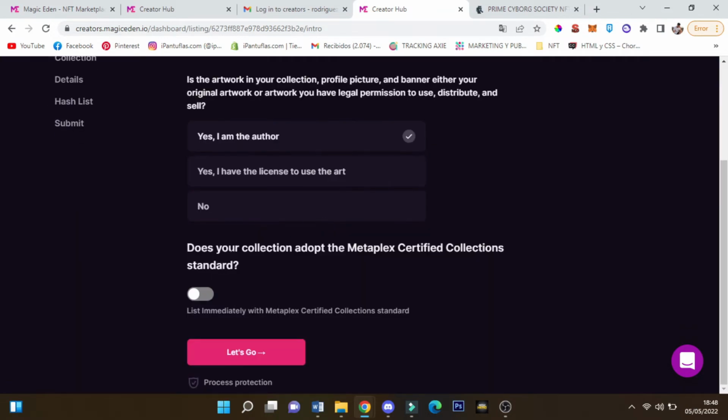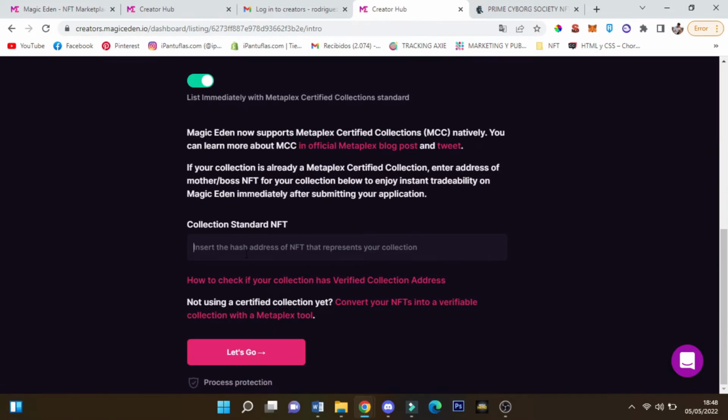The next question is if we follow the Metaplex certified collections standard. Metaplex is the technology we use to develop the smart contract to mint. If you need help with the candy machine and mint site, feel free to contact us. We will help you for sure.